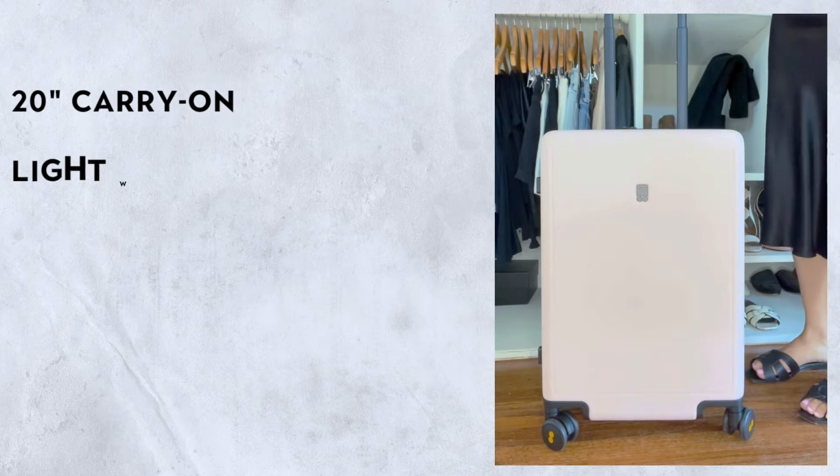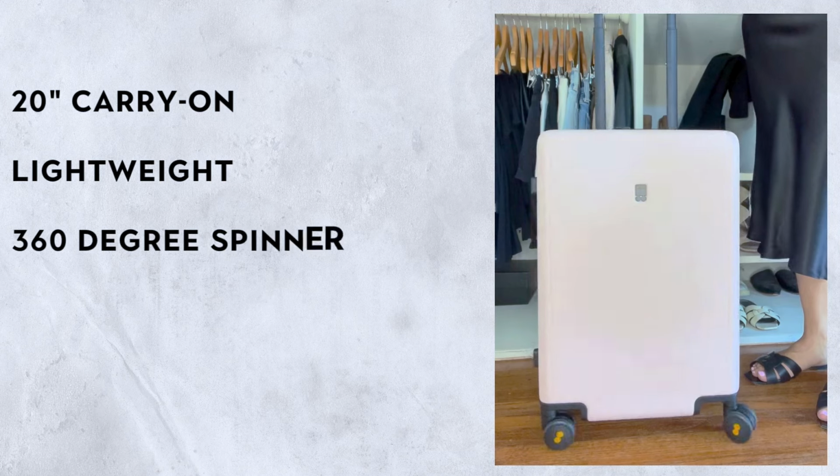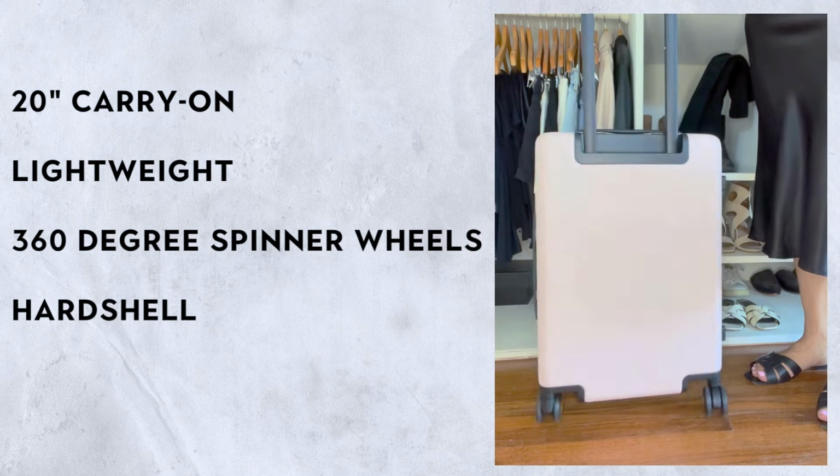This bag also comes in larger sizes if you are someone that really wants to pack in a carry-on but needs something a little bit bigger. I love how incredibly lightweight this suitcase is, and I love that this carry-on has 360-degree spinner wheels, especially because I'm traveling with my husband, my daughter, and my dog. So there's usually a lot of things that we're carrying.